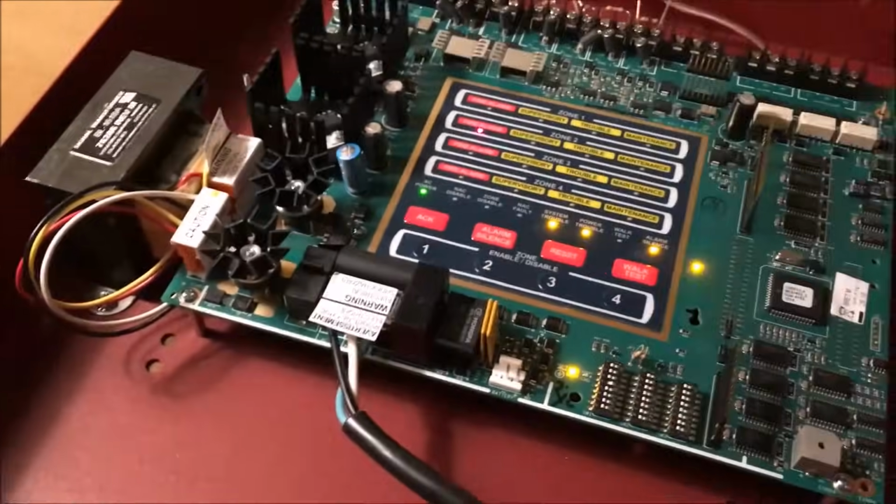Alright, let me reset the pull station. Alright, so I do not have any sync on at the moment, because not all the strobes silence when I have it on a sync.